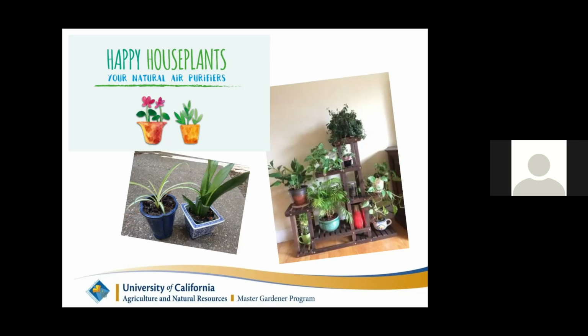Okay. Someone else has asked about pothos. Should it be grown in water or in soil?